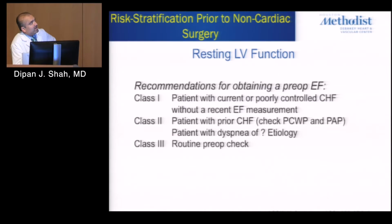So it's definitely indicated if you have patients with current or poorly controlled heart failure without a recent EF measurement. But it's not indicated, it's actually maybe harmful, to do routine preoperative checks of LV function with echocardiography. And then again, it's kind of in the intermediate for patients with a prior history of CHF if they're having some dyspnea that's of questionable etiology.